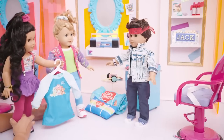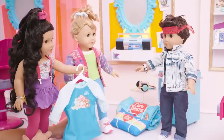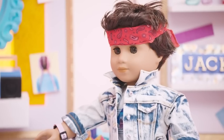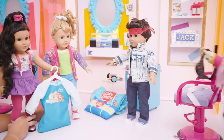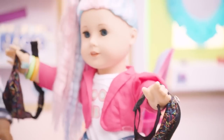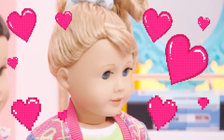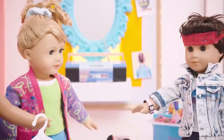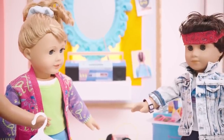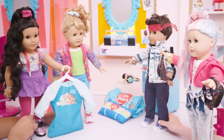Look what I've got. Cool! Now I match my Care Bear sleeping bag and pillow. It looks like you're all set. Not quite. I made a fanny pack for you and one for Sarah. Now you can match. Wow, a fanny pack! That's awesome! I love the colors and so will Sarah. I figured if I can't invent a new color, I might as well use them all. Color me impressed.